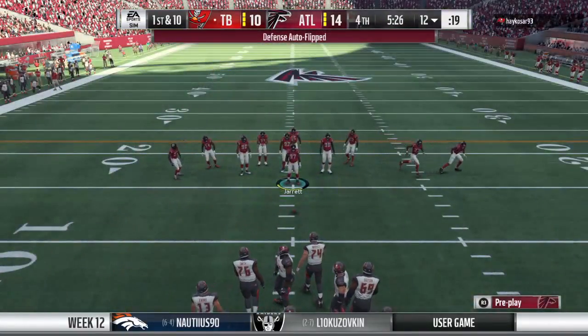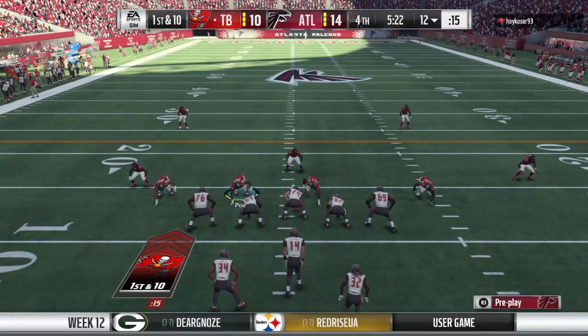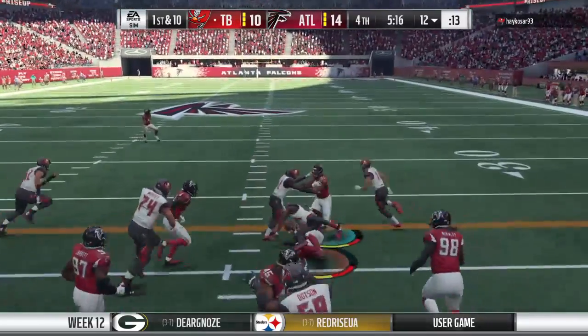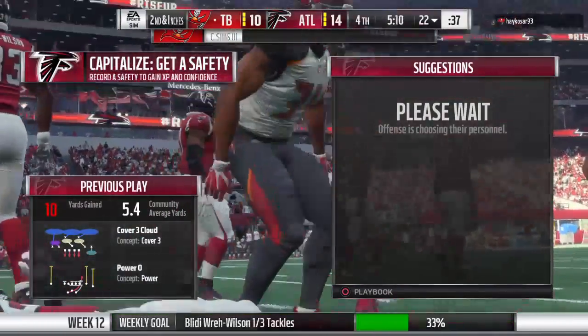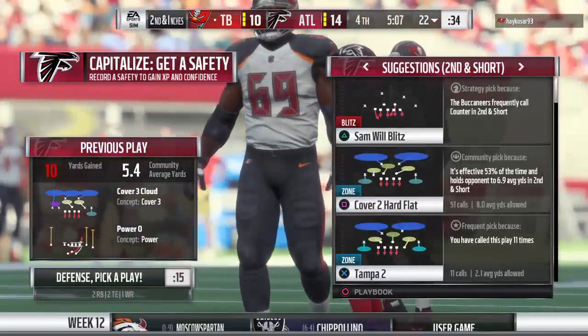Now the offense lining up 1st and 10. They'll run it now out of the gun. And they'll bring him down here up at about the 22-yard line. That one good for 10 yards. And that'll make it 2nd and a foot or so.